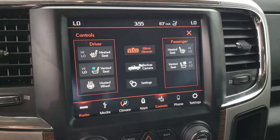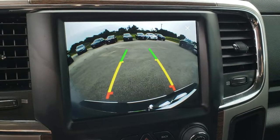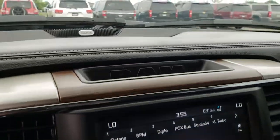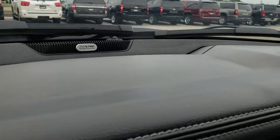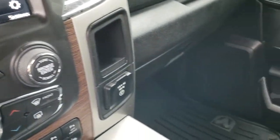You can do your controls right there. You can do your heated and cooled seats, heated steering wheel, and you can check out the backup cam without actually putting it in reverse. The one option this does have is the Alpine sound system, which gives you the factory subwoofer and the better speakers, 115 volt, 150 watt plug-in.